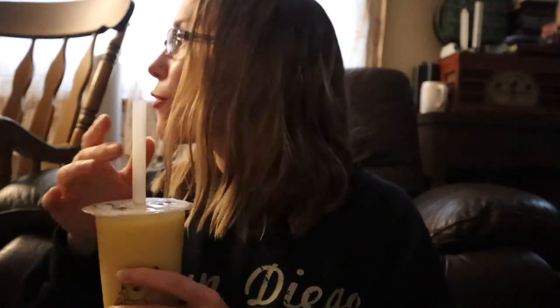Ooh, not what I was expecting at all. Probably because I got 25% sugar, it just tastes like a fresh mango. You want to taste it? I'm definitely not going to be able to drink all this, but this is really good. There's not that much coconut flavor. I was worried it was going to be super coconutty, but this is yummy. My hair has never looked better. This is so good.